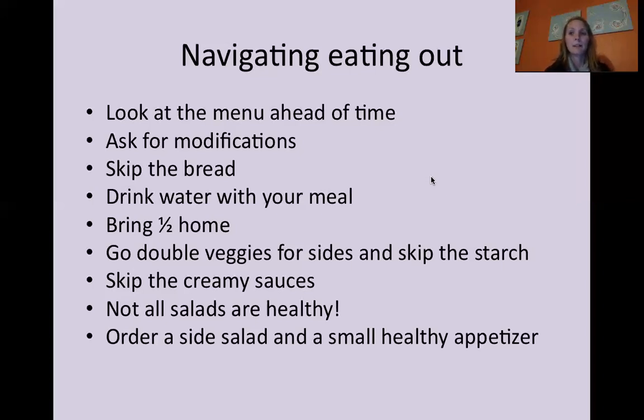Skip the bread. If you can control it, don't even let them bring the bread to the table. You'll have to get everybody else at the table on board with that. But I know bread is one of my biggest temptations, and we don't want to fill up on bread before our meal. Then our meal comes, and then we eat the whole meal, and it's just a bunch of added extra empty calories. So skip the bread.